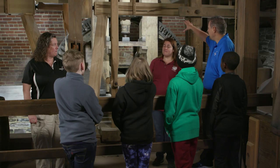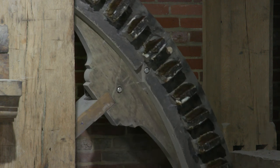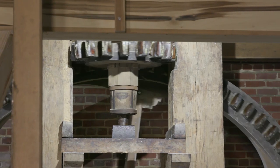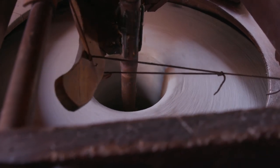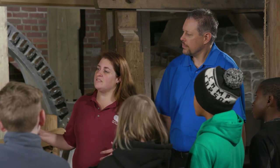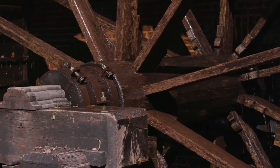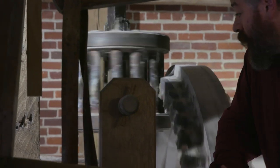Wow. And this big wheel's going around how fast? So the big wheel that you're looking at right now is going around 10 times a minute. And the grindstones that we're using to create the flour are going around about 100 times a minute. Wow. Why does that happen? Well, the gears outside have to spin fast enough to power all of the other gears here in the building. So when that's going fast enough, it makes the smaller gears go even faster.